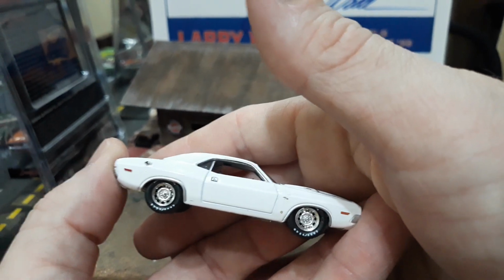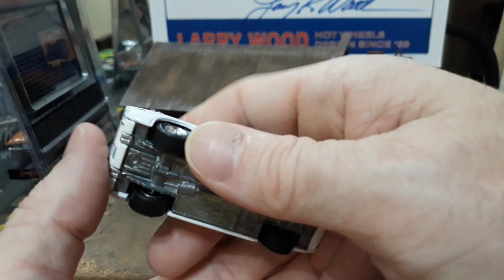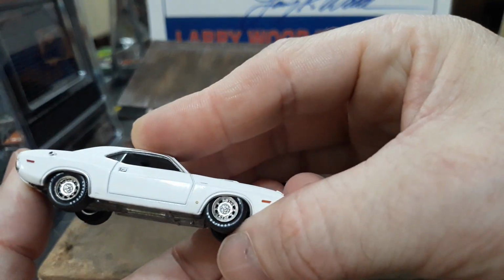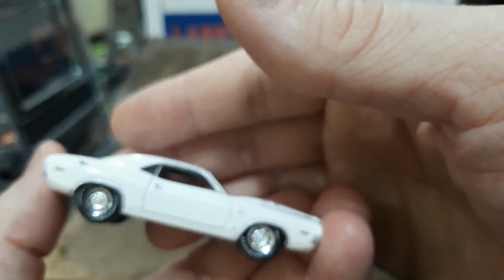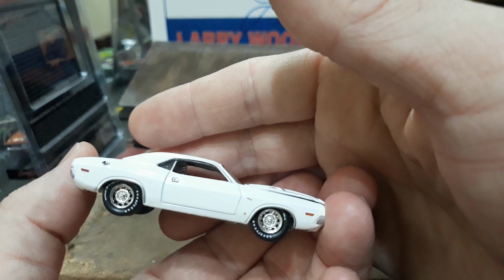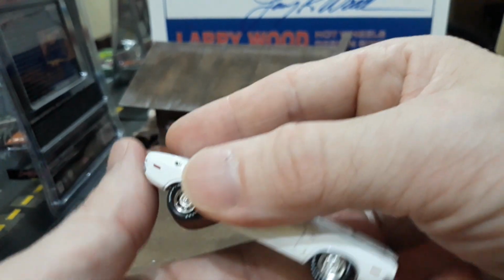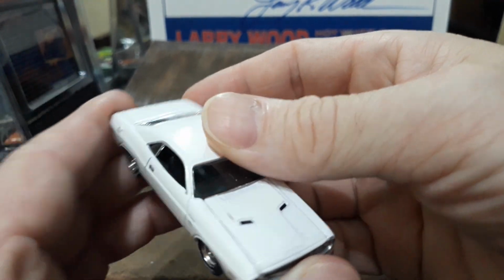It's just that their wheels are a little small. Greenlights, as we all know, are a little bit fat, but the Mopar rally wheel is spot on with the Greenlight cars. The diameter, the look, everything. The ones on Auto World are a little bit small. But they did a fantastic job with this car.